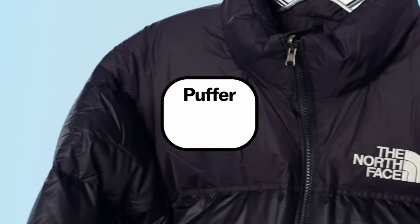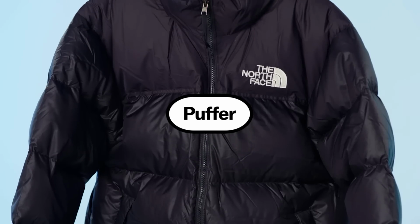So out of all the fresh, fly, and totally rad coats out there, we're only going to be talking about 3 categories today, and they are the puffer, the top coat, and wait for it, the fleece. Let's get into it. The puffer jacket. First off, we wanted to start with the puffer jacket.